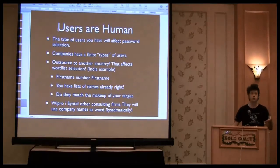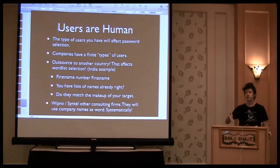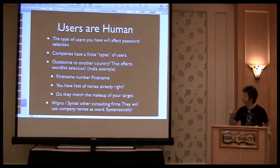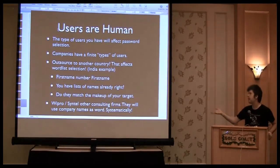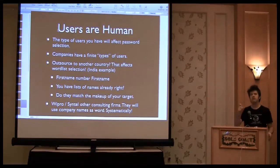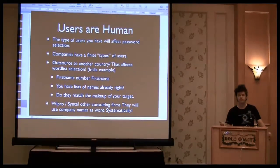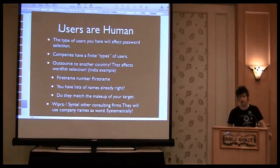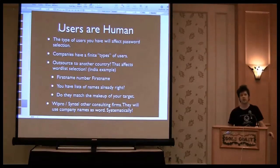Okay, so users are human. The types of users will affect what their password selection is, okay? Companies have a finite amount of types of users, okay? They got Unix weenies, they got Mac nerds, they got Windows idiots, they got jammers, they got executives, they got marketing, they got salespeople, okay?